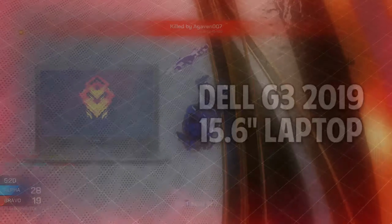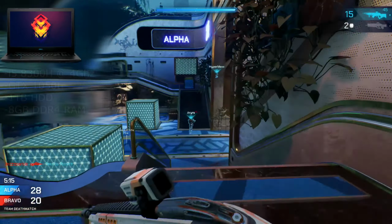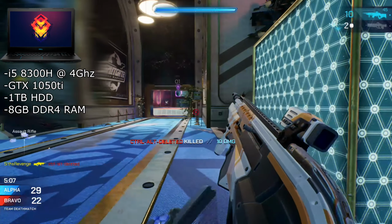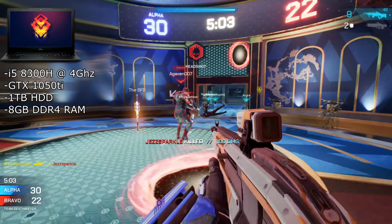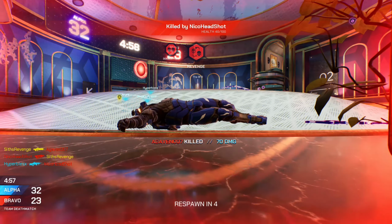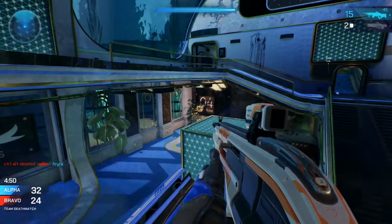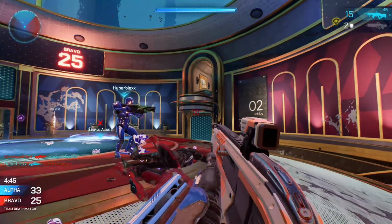Next up, in number 4, we have the Dell G3 2019 15.6-inch laptop. Now, this laptop has an i5-8300H quad-core processor with a clock speed of up to 4 GHz, 8 GB of DDR4 memory, a 1 TB hard drive, and a GTX 1050 Ti. That i5-8300H is a very good CPU, especially with that boost clock of 4 GHz. It's a great, reliable processor that'll easily be able to take care of just about anything from basic web browsing all the way up to 1080p gaming. It will also have absolutely zero problems working with the 1050 Ti.